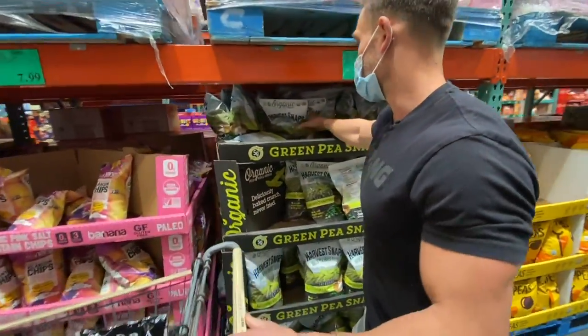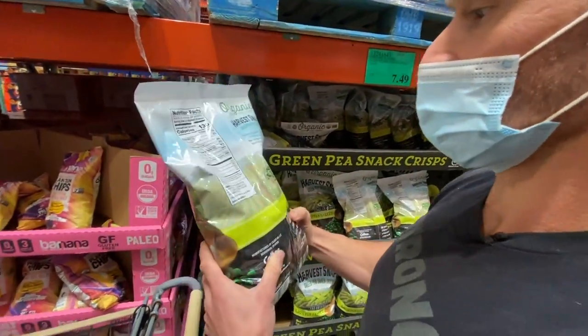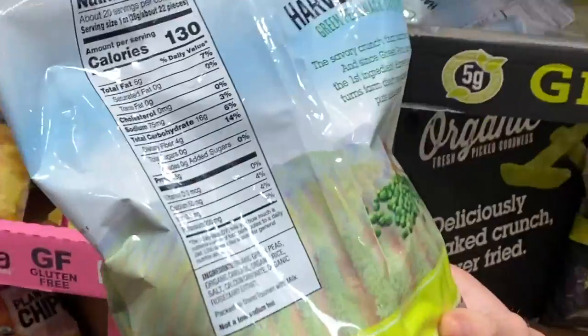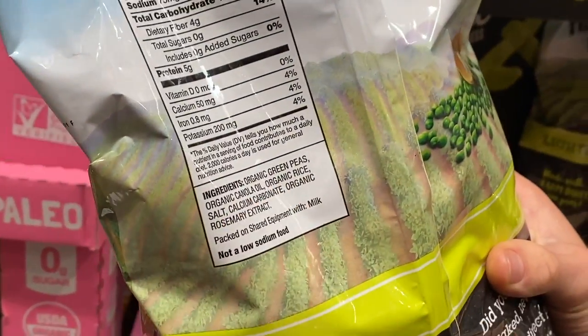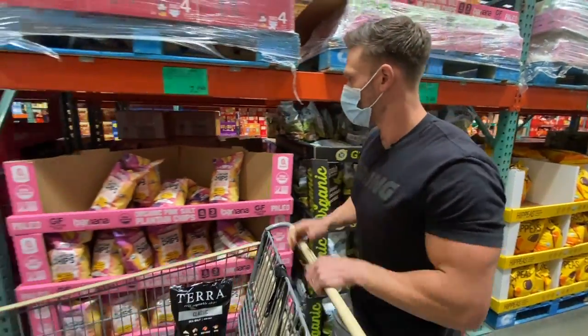Oh, and people ask about these. Green pea snack crisps. I think we're gonna run into a similar thing. Yep, organic green peas followed by canola oil that's not even expeller pressed. Organic rice, nope. Plantain chips.